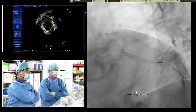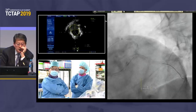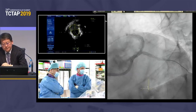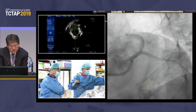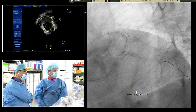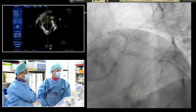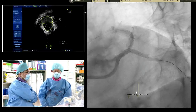What types of stent did the patient have at the time of the index PCI? It was 8 years ago, so whatever DES platform, I'm not sure. We don't have that information about the stent. But you can see in this projection the two layers right across the distal main and into the circ, and then the other one in the LED. So there's a tremendous burden of metal in that distal bifurcation. Okay, let's hope the drug works.